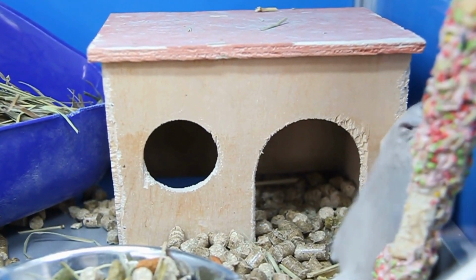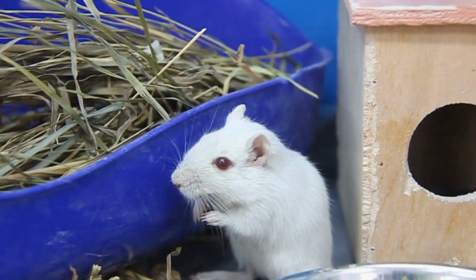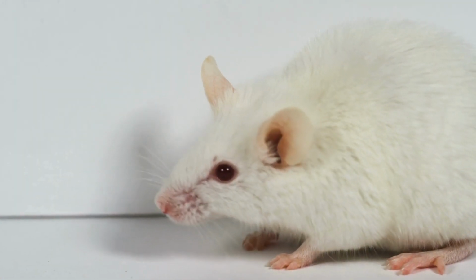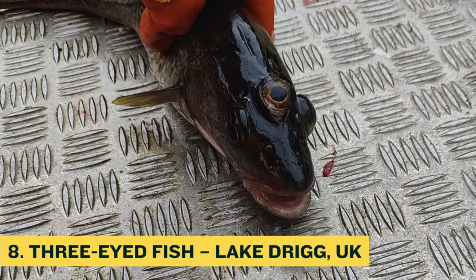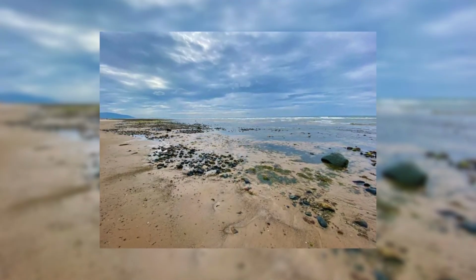Some rodents also exhibited behavioral changes, reduced fear, repetitive movements, and unusual vocalizations. A mutated species surviving beneath irradiated soil. Number 8, three-eyed fish in Lake Drig, UK. Lake Drig, located near a nuclear waste storage site in the UK, became infamous when fishermen reported catching three-eyed trout.